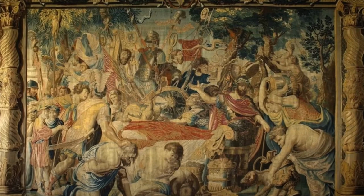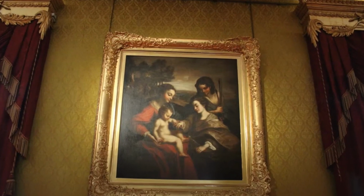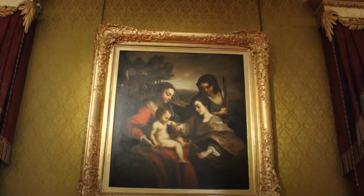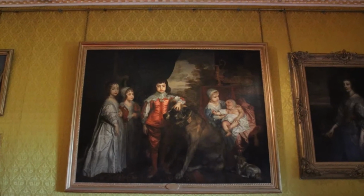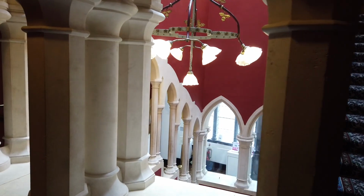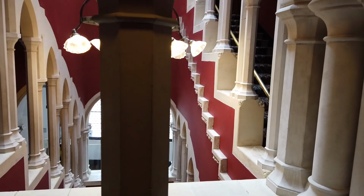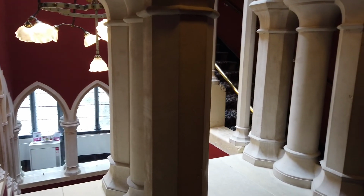The walls are decorated with 16th and 17th century paintings. The last one here, I believe, is of the Butler family. Now, let's head down the grand staircase and we can take a look inside the picture gallery, which is one of the grandest corridors in all of the castle.